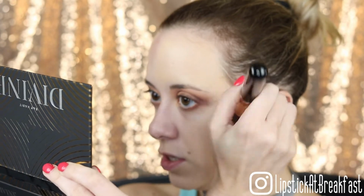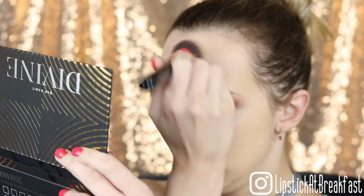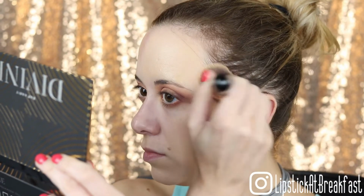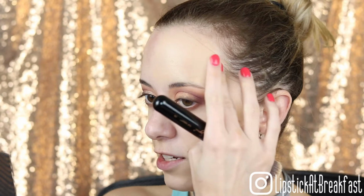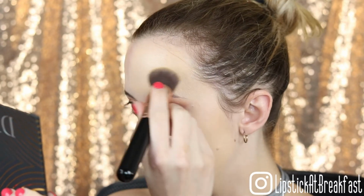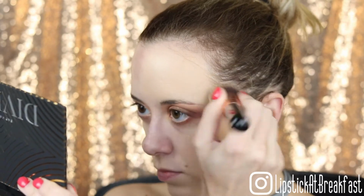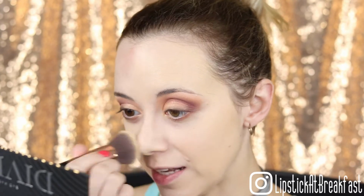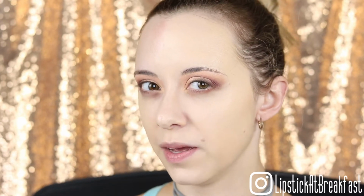This is playing so much better with a brush than it did with the sponge. It's catching in my hair though. That's weird. So far, I love this foundation. Oh my god. This is everything I wanted the IT Cosmetics CC cream to be.